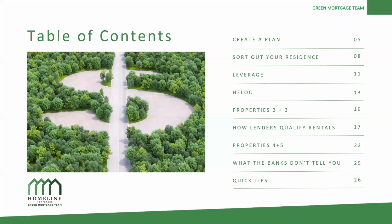Here's our table of contents. I'll be going over creating your game plan, sorting out your residence, understanding the power of leverage, and understanding the different methods of growing your real estate portfolio. There's a number of different ways that you can grow a real estate portfolio, including purchasing residences, purchasing rental properties, or doing a bit of a mix. So I'll talk about the difference in leverage between those two strategies.